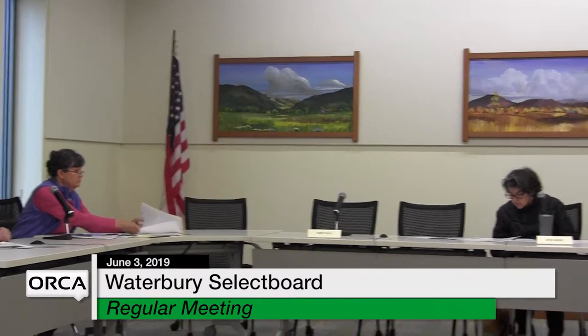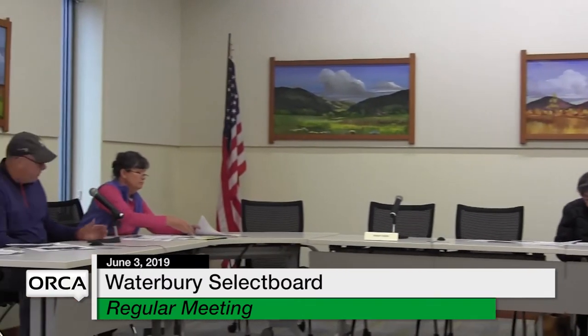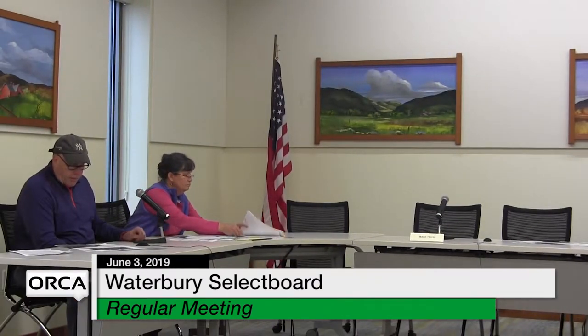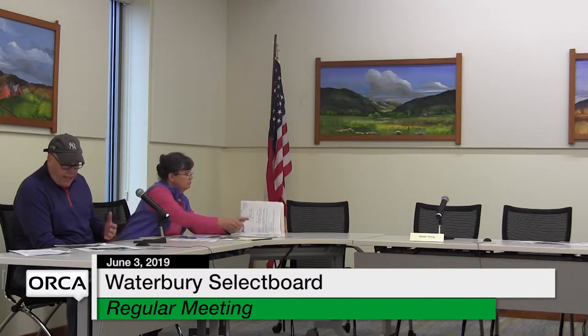And what is the reason for the sign sticking out that far? It's 4 feet wide. Mostly for visibility, obviously. That's where the existing sign was for Arvad's. It's in the exact same spot.